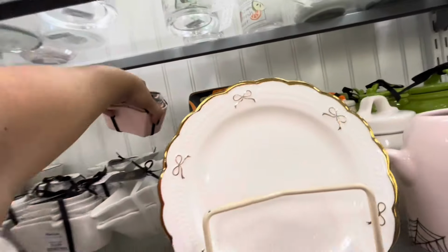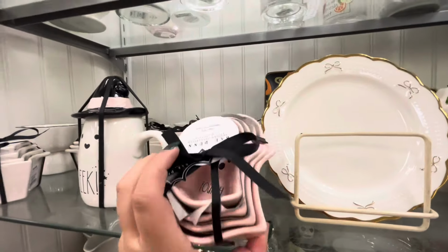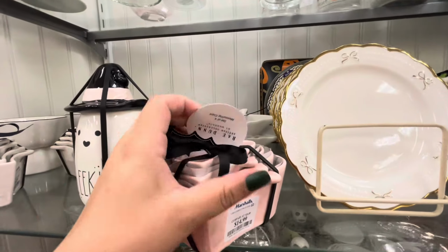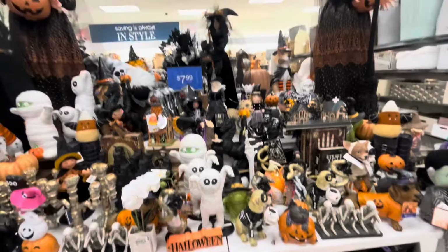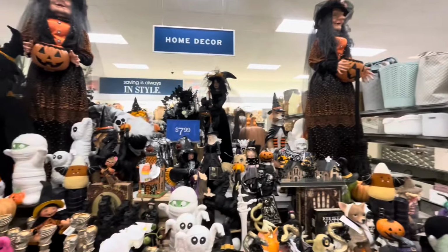They have the pink ones. The pink ones, look. They're in the back over there. These are $14.99 as well. I know with the tags you can't really see, but they're cute. Right, this is a display they have here. Big witches, they're so cool.